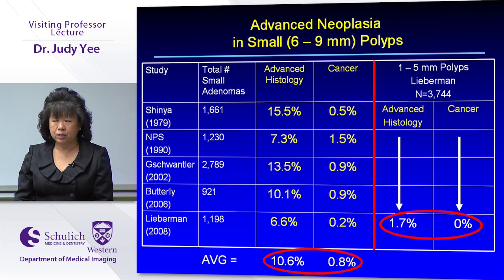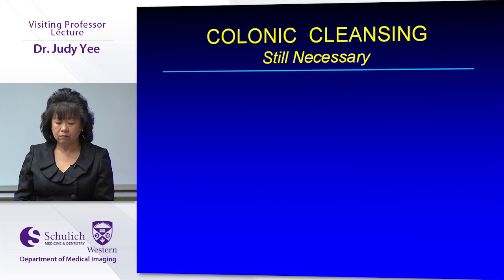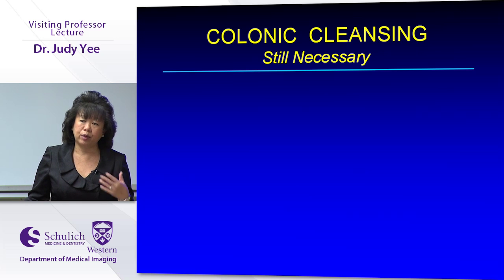You can see it's less than 1% chance that it's malignant, and about an 11% incidence that it harbors advanced histology. And they wanted to take out all of those. Moving along to state-of-the-art technique, we are not there yet with a prepless version of CTC.